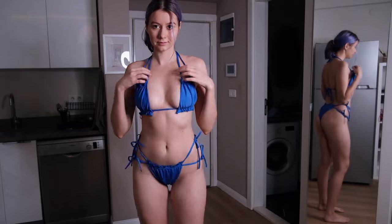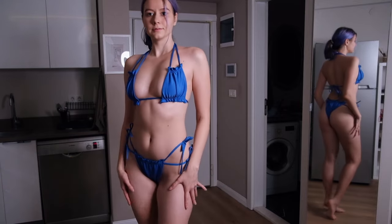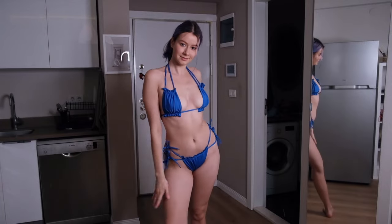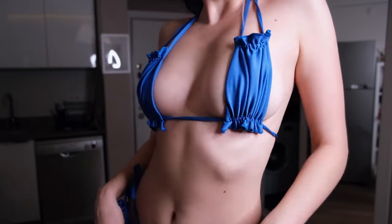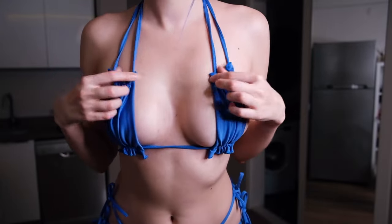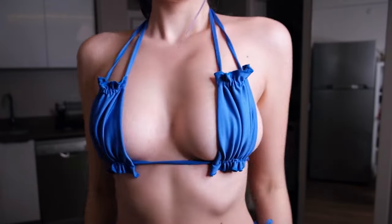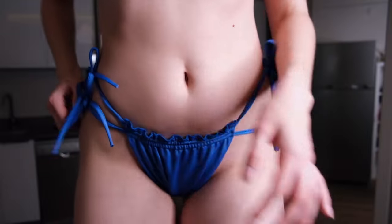I feel like a mermaid in this blue. I love this bikini. The color is so strong and charming. For some reason, my boobs look really big in this, and I'm not sure why, but I won't ask any questions. I also like that there are a lot of straps and great possibility for adjustment.